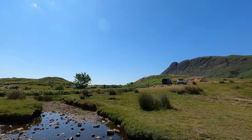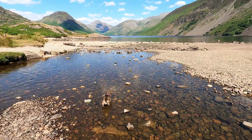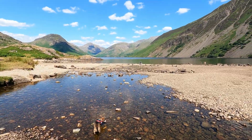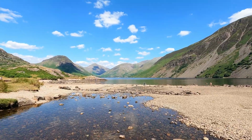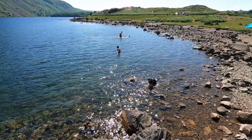As we approach Wast Water Lake, we stopped here for a while. This is 360-degree perfect views. It's so relaxing here. The water is so clear. This is the deepest lake in England at 79 metres and is around 3 miles long.